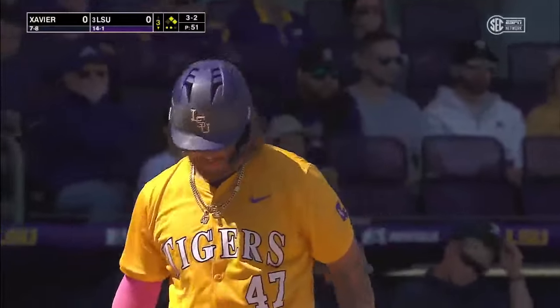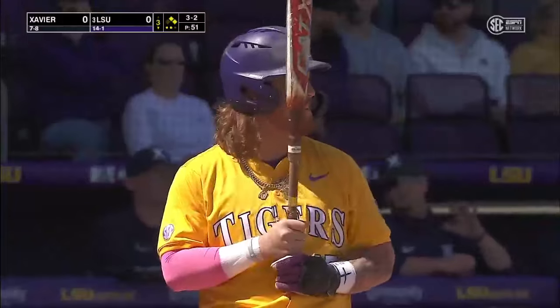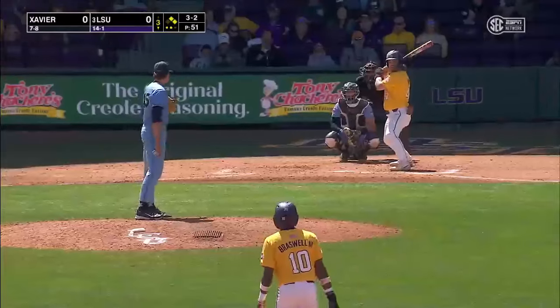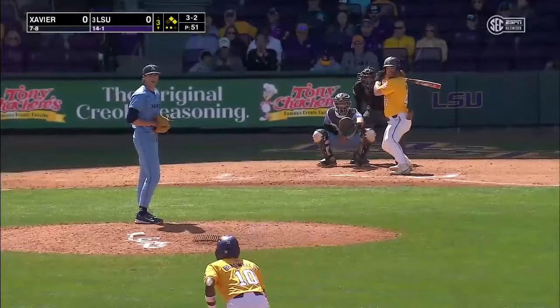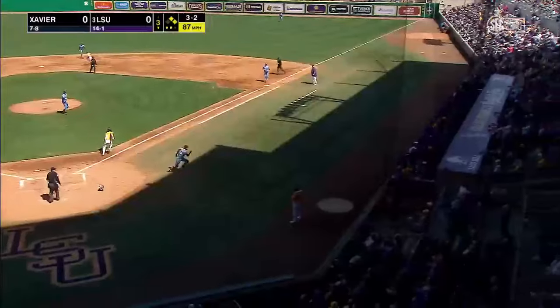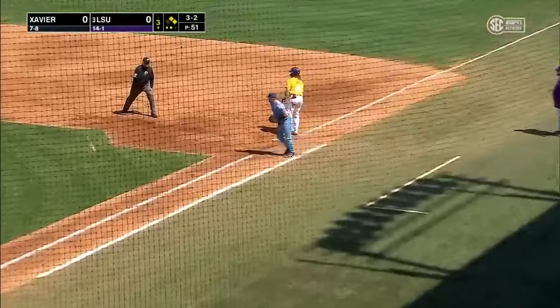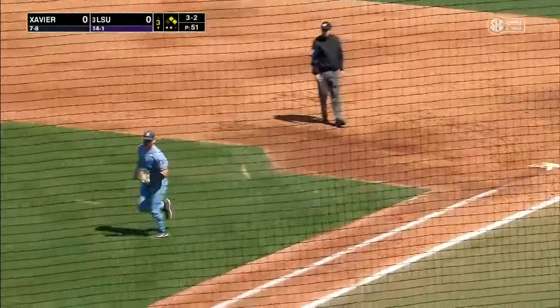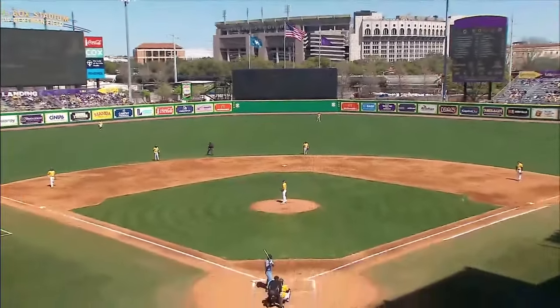Two outs, two on, scoreless game, bottom of the third. Each team with three base hits. White waves at one. This ball's going to roll a long way to the right side. And look at the recovery. Wow. By Dupre. I mean, that's back-to-back big league plays.